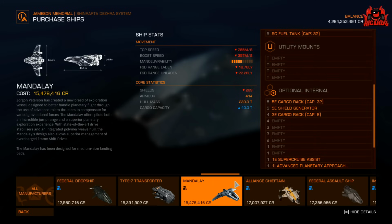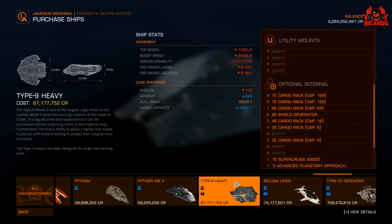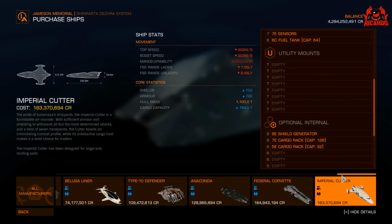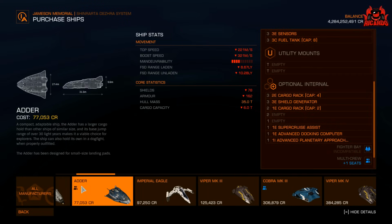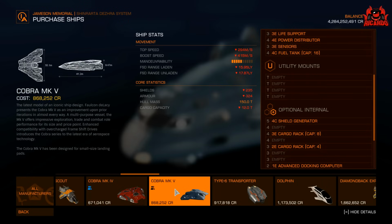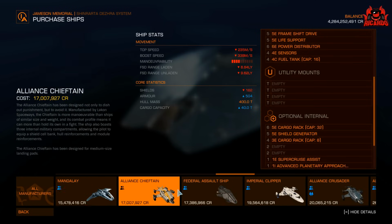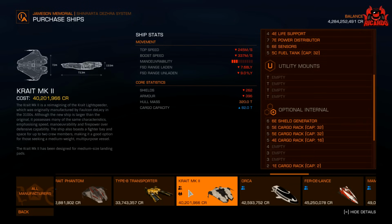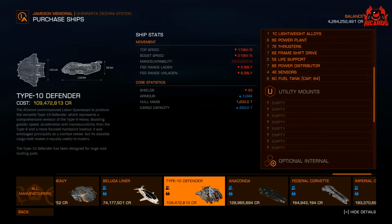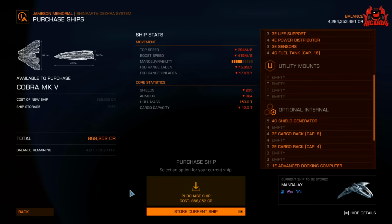Looking through the rest of the ships, of course, we've got the Mandalay. I'm just looking to see if they've given us access to anything else. No, it looks like they've only given us access to the standard Cobra MkV, right? Which is interesting. I don't see here, got the Mandy, any stellar configuration. Perhaps they're still wondering what they're going to put in there. Just checking. Yep, there's just the standard version of the ship. There it is.